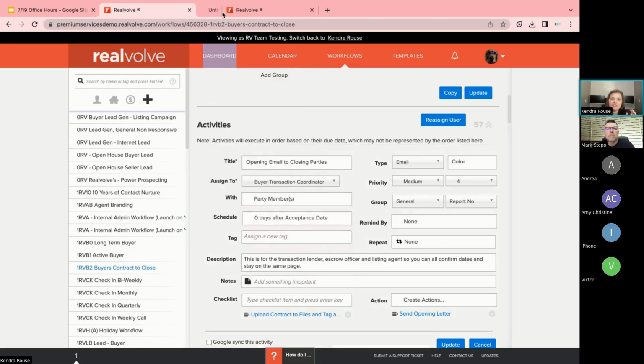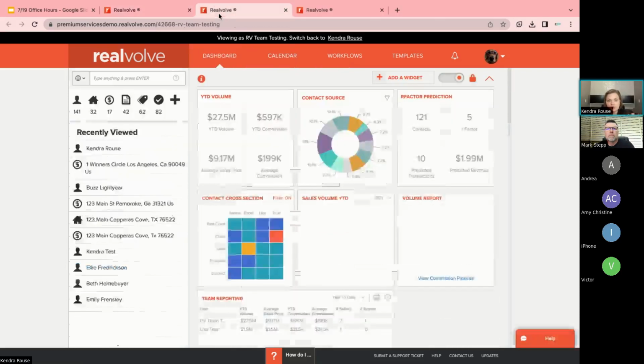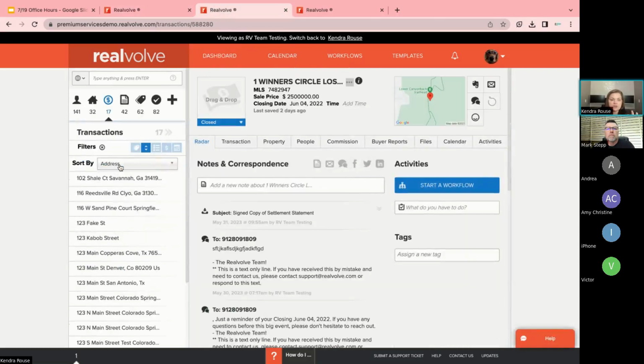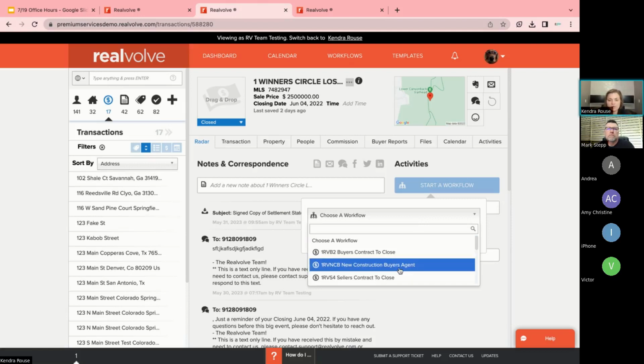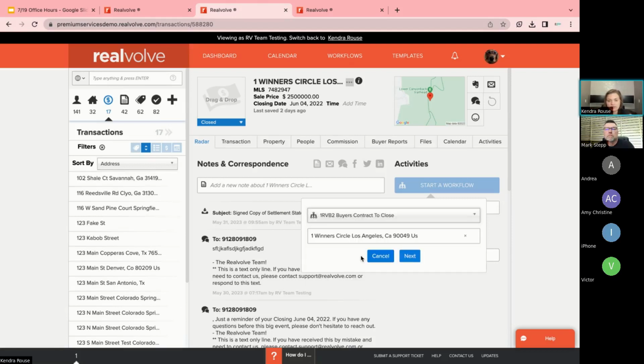Now, the benefit in doing this when you're still a solo agent is because you can still run your processes. So let's say I have gone in and I've said, in an ideal world, 75% of my tasks would be outsourced to a transaction coordinator, but I don't have a transaction coordinator now. I can still build my workflows with the intent of having those transaction coordinators do those functions, but I can still assign the role to myself. And so let's take a look at what that looks like.